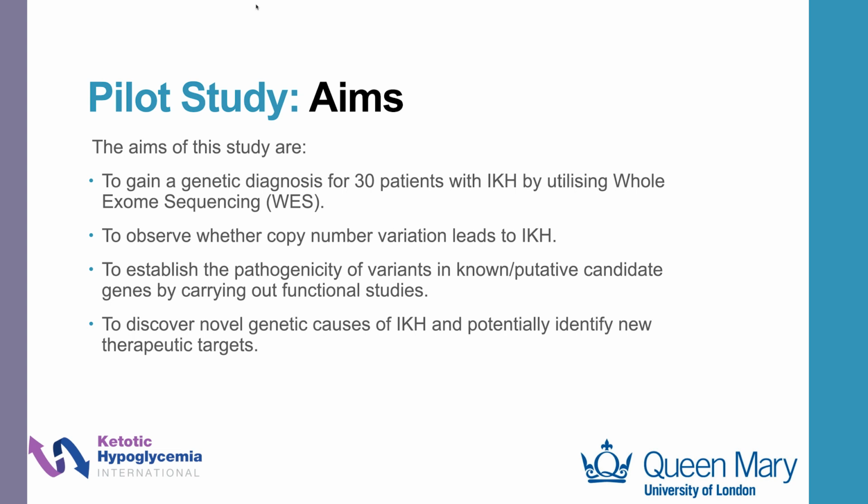In pathological IKH, the level of ketones in the blood does not go down, and so the children are at risk of developing major complications of chronic ketosis. So, on that account, we are undertaking this research on conditions causing non-diabetic hypoglycemia, in particular with children with IKH.